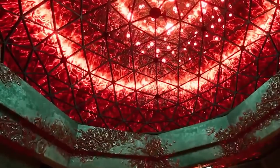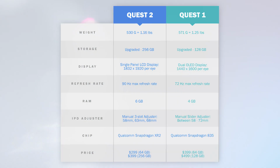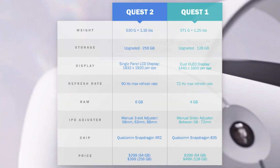Now here are all the confirmed specs between the Quest 1 and the Quest 2, and based on all the specs, everything has improved compared to the Quest 1 in terms of being lighter, the storage space, the resolution of the display, and the chip inside the headset.